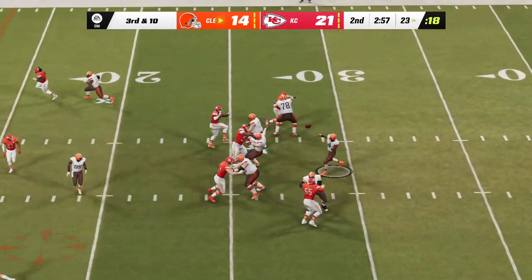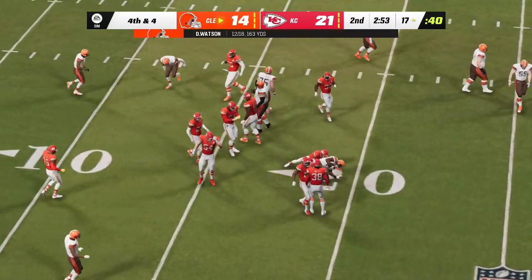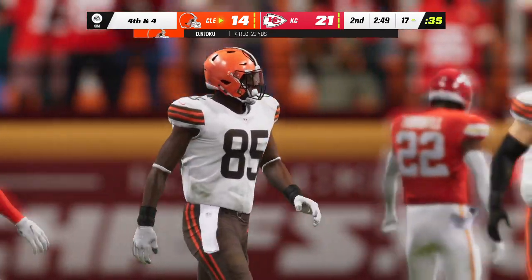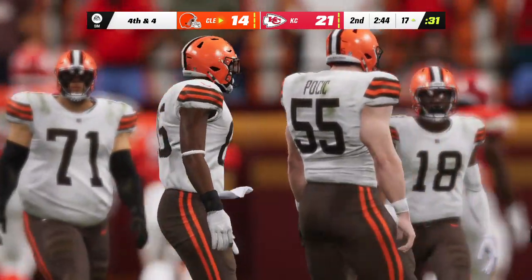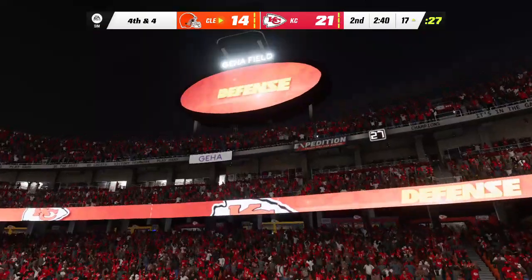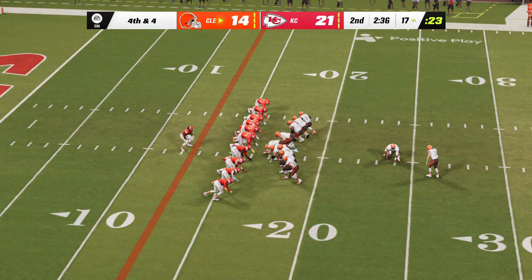To the air yet again, Watson. This is the tight end, Njoku. And he's going to be marked down short of the first down, right around the 17. Call it a gain of 6 on the play, and that's going to make it 4th down. So much about this game is just understanding situations and then having to execute, isn't it? Guard the first down sticks. Don't let them get there, and they've rallied and made the tackle.